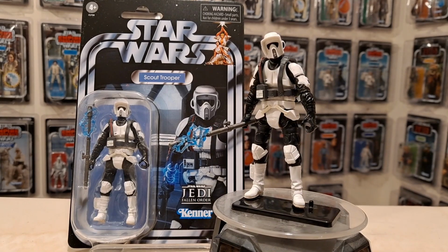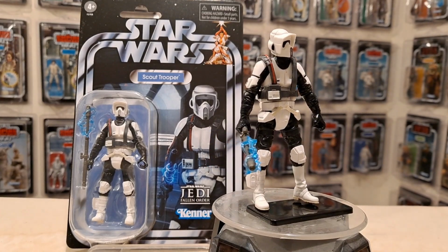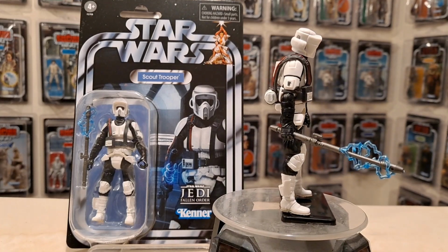But still, this guy looks pretty cool. Really good. But we want more Biker Scouts. We want one in the Return of the Jedi. And we want a speeder bike, Hasbro. But this is awesome. I love it.